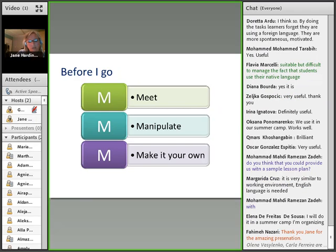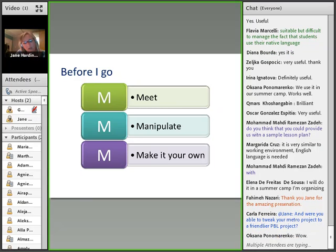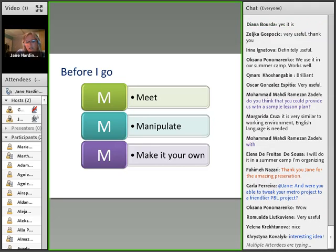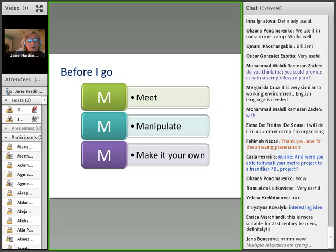Rather than PPP, which is present, practice, produce, they said that young learners need to meet language and then have some time to manipulate it, to play with it, to put it into different contexts, and then to make it their own, so to take ownership of it. And this is what I want you to do with PBL. This is what I think is good about PBL, because they're meeting ideas and content and language, and they're manipulating it and having ownership, not just of the language, but of the content and of the skills that they're developing. They're making it their own so that they've got it and they can take it forward.